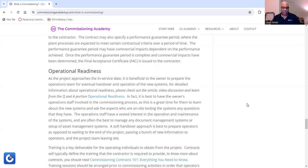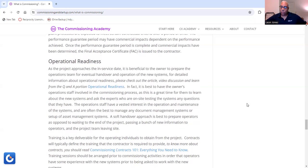And then we get into operation readiness, or operational readiness. As the project approaches the in-service date, it is beneficial to the owner to prepare the operations team for eventual handover and operation of the new systems. In fact, it's best to have the owner's operations staff involved in the commissioning process, as this is a great time for them to learn about the new systems and ask the experts who are on site testing the systems any questions that they have.